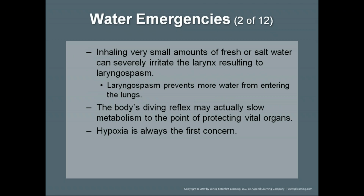So this is just talking about how fresh or salt water can severely irritate the larynx, resulting in laryngospasm, and it prevents more water from entering the lungs. That's why you can have a diving reflex where your lungs are completely clear of water, but that patient drowned, basically more from asphyxiation than from water in the lungs because of that laryngospasm.